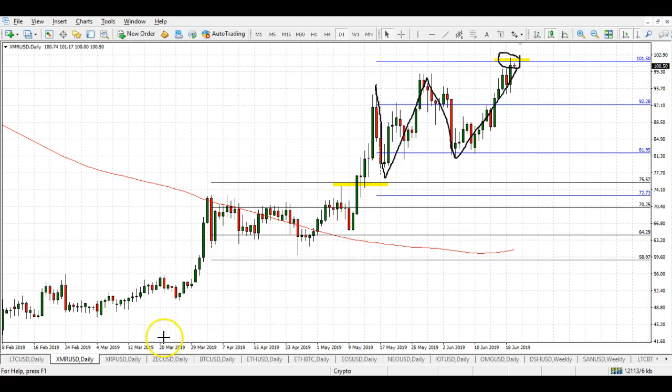I think the Monero is very interesting from a technical point of view. It's like climbing stairs in a way. This was a move. Then we've seen a sideways movement, and then it just climbed another step here, and this time again trading sideways. Now, why is that important? I think that's important because it suggests that we might have a massive downside move. That's the bottom line. That's what I was trying to get to.